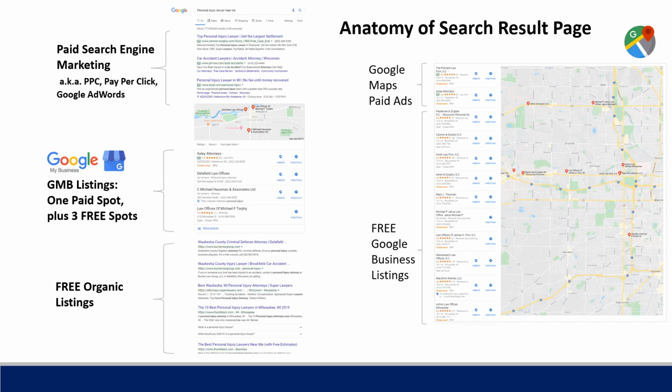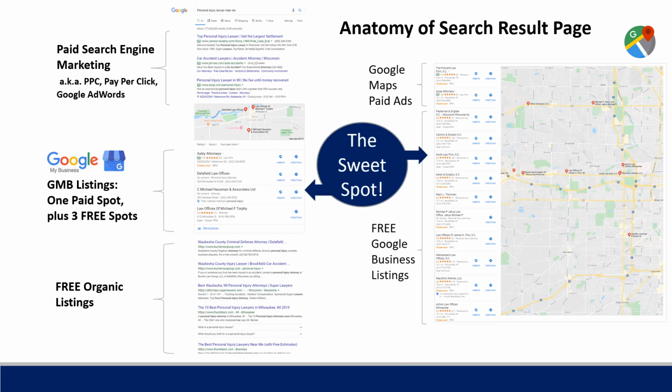All right, to make sure we're all on the same page, we're going to take a quick look at the anatomy of a search result page. Where are all the places that you can get found? Now, of course, at the top of search, we've got our paid ads. And we're going to talk about paid advertising when we get to the target marketing section. That can be the top of the main search as well as in maps. There's also a position in the Google business listing. But here's the thing. The sweet spot is what we're talking about today, getting you found in these free organic listings. So that's the Google business listings that appear in the main search as well as in the maps.